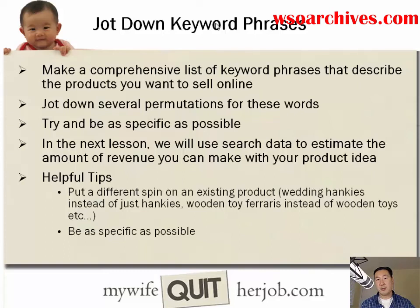And remember, with tools like TerraPeak and Jungle Scout and Etsy, you have actual sales numbers so that you can figure out exactly how much you could potentially make by selling a particular item online. And as you are looking for products, make sure you come up with a comprehensive list of keyword phrases that describe the products that you want to sell online.